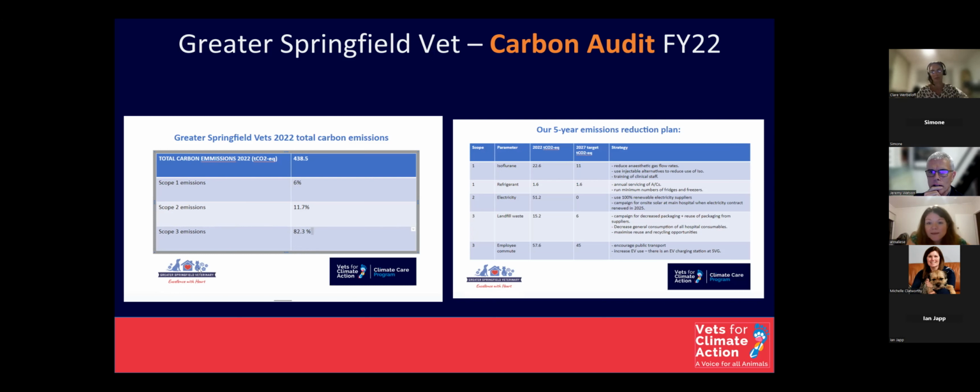Sorry, this slide is a little bit little for everybody, I'm sorry. But our scope 1, our isoflurane, is the main area, so we're hoping to halve that in 5 years, and to maintain our refrigerant, so keep up our air conditioning services, keep them running efficiently, and run a minimum number of fridges and freezers, and when we have to replace things, making sure we're getting good quality, energy efficient replacements.